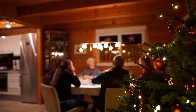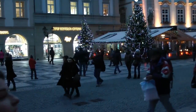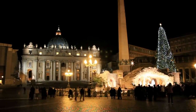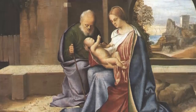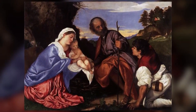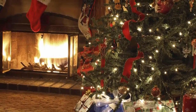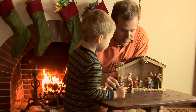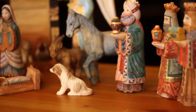Christmas. The very word inspires feelings of goodwill, peace, hope, and especially joy, the world over. Since the birth of Christ in Bethlehem over 2,000 years ago, people all over the world have celebrated that joy in many different ways. For the last 800 years, one way has been to tell the story of the Nativity through an art form known as the crèche.